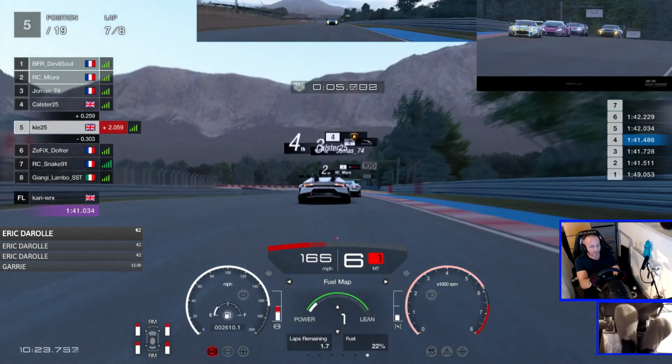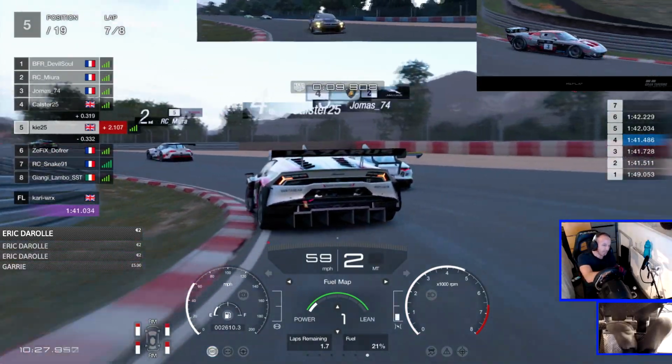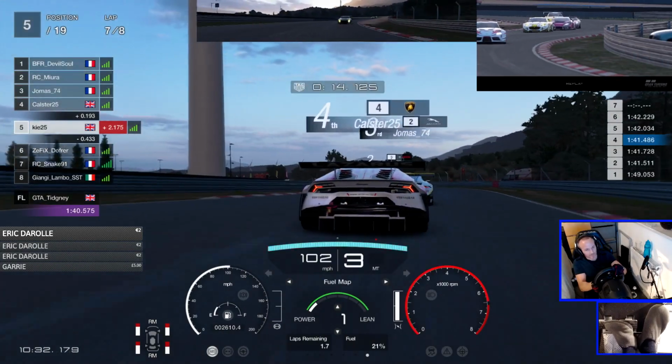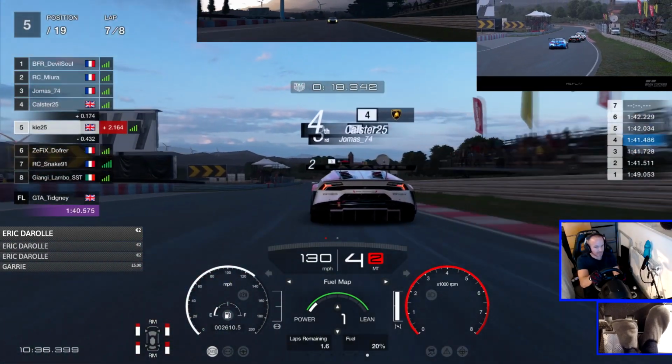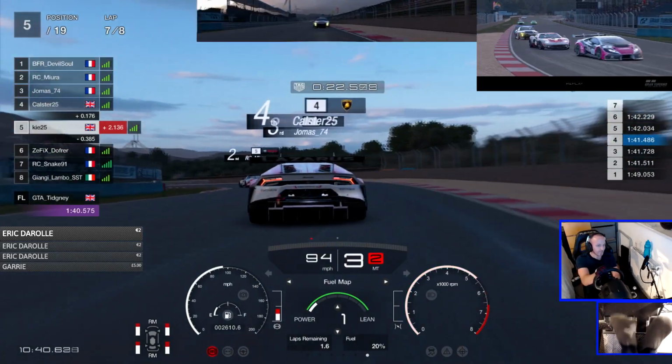Just 2 laps to go, and much closer in the braking zone into 10-1, but far too far back really to make a move from Callister there. I couldn't really throw it up the inside, and I think Callister is also just a little bit too far back from that Jaguar, as he's still in the slipstream range from RC Mura in that Super, as we now start the penultimate lap, going through this twisty section.